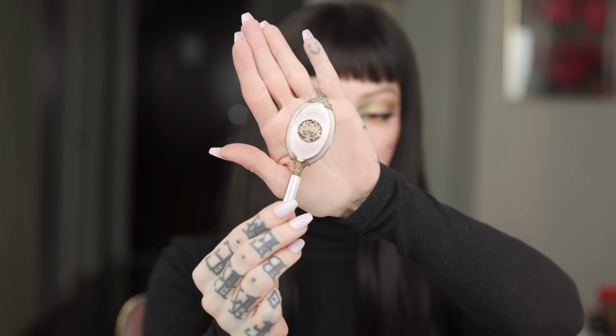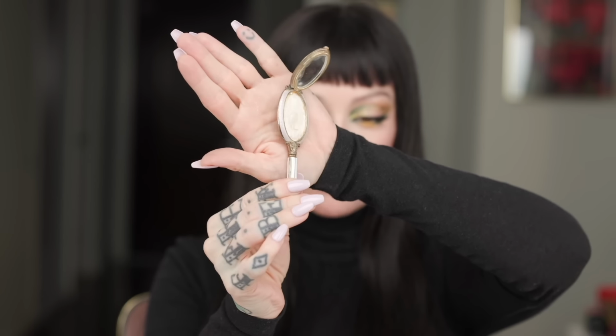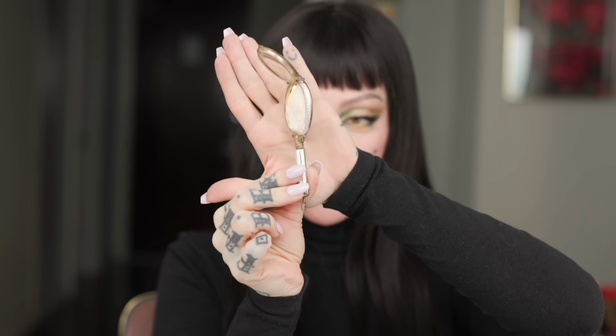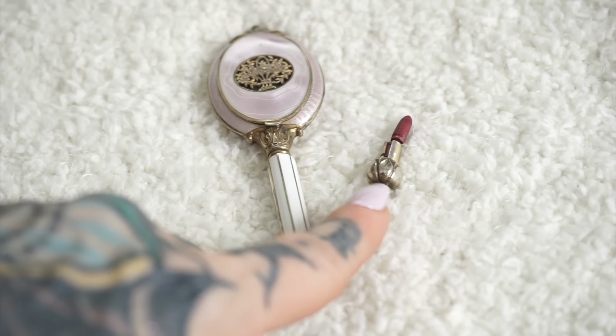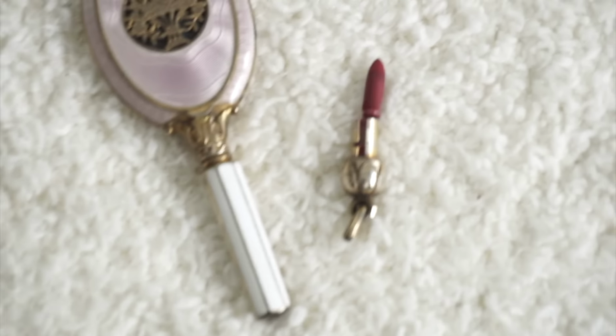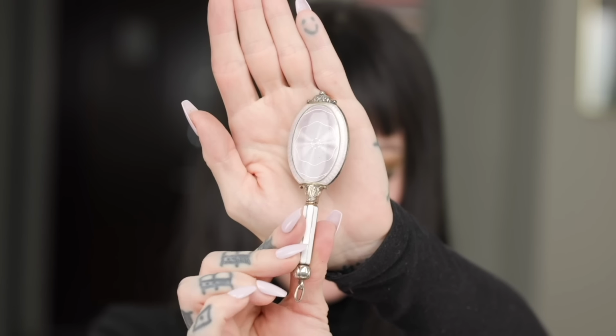Oops. This one looks like just a little typical mirror. Not only is there, of course, the mirror and you have the powder puff inside. Oh, I think I have to sneeze from the feathers. But there really is something special inside of this besides the powder puff and the mirror. Inside the bottom is a tiny little lip liner. What's so amazing about this is just how beautifully detailed this is, but how tiny this piece is.